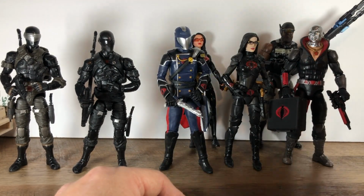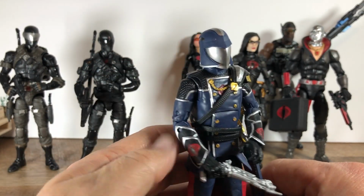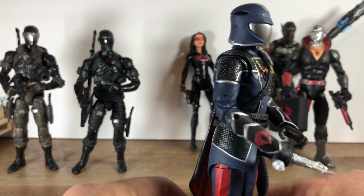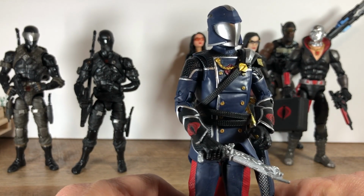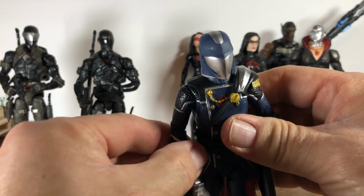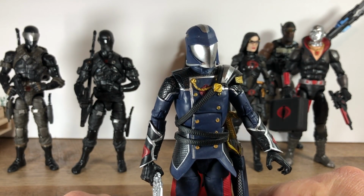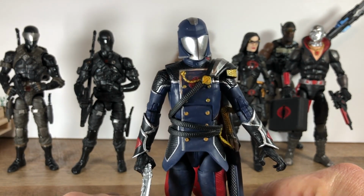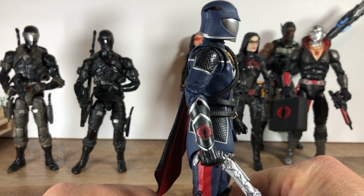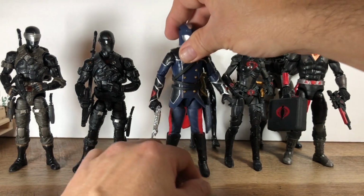My number 3 figure, that's the Cobra Commander, and I think he looks pretty slick. I do like the dark blue. I know there's a royal blue one out there. I did have him on pre-order at Hasbro Pulse, but I canceled that when I realized I wasn't getting that Cobra Trooper, because there was no point in trying to collect every single figure if I couldn't get every figure. So I didn't want to have an entire line minus one figure, then have to one day pay out some outrageous amount. So I decided I was just going to collect the figures that I can get, and that was going to be it. But Cobra Commander, he comes in at number 3.